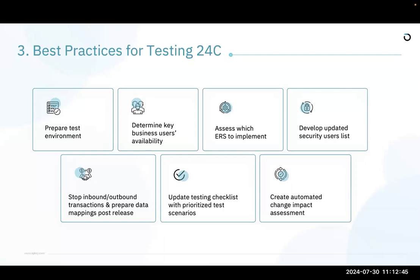So that's number one. Assessing the risk and changes. So you see here, we talk about creating the priority test scenarios, making sure that you do the change impact assessment. All of that is linked to how do you assess the change. It's one thing that you have your regression test suite updated. It's another thing that you actually know what are the impacted areas upfront.